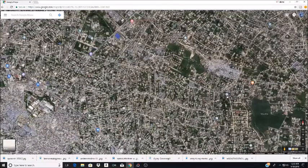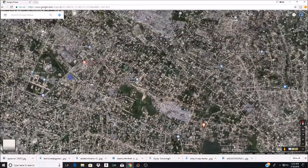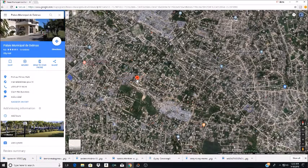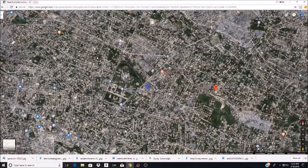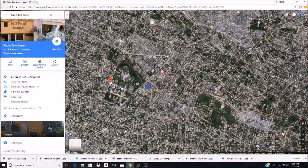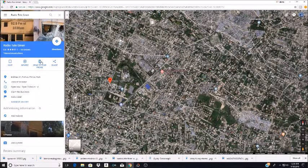This is Port-au-Prince. It's a really big, sprawling metropolis. Let's see, what do we have here? Municipal, looks like a municipal building there. I recognize the word municipal. I don't think it's actually going to let me. Oh, I can see photos over here, though. It says four photos of. Oh, it's a radio station.